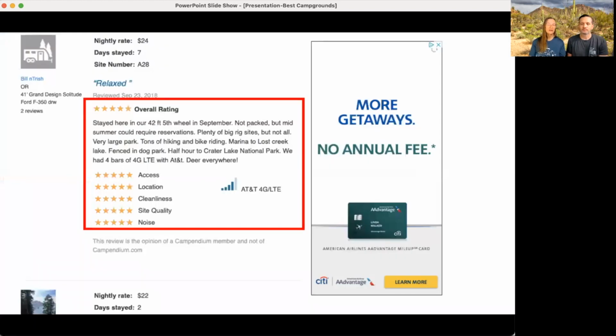The other thing I really like about reading the reviews is that people will tell you tips, like if there's three loops, A, B, and C, the A loop is a little tight, you might want to try the B and C. Or the C loop is open sun, there's no trees. And so you can pick up those little tidbits by actually reading what people are writing.